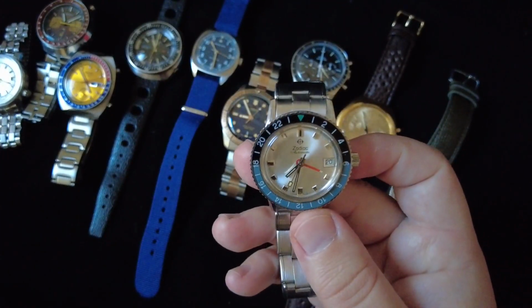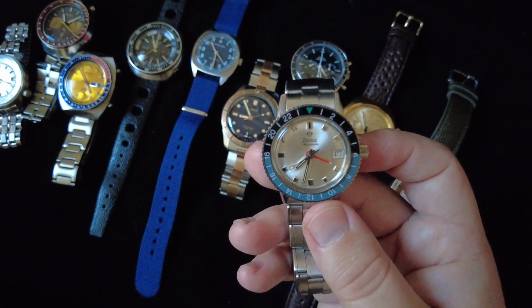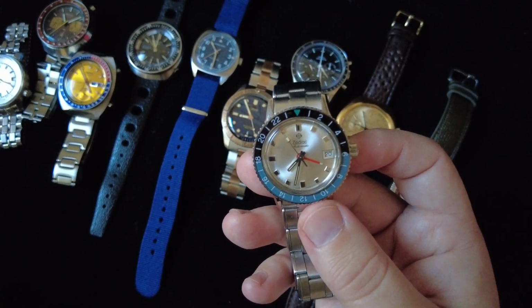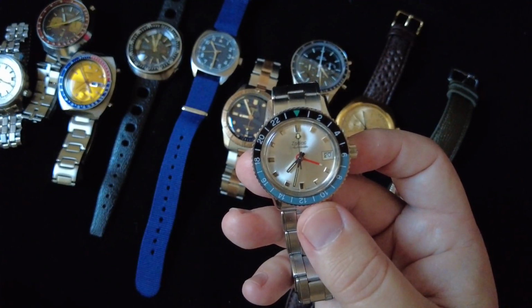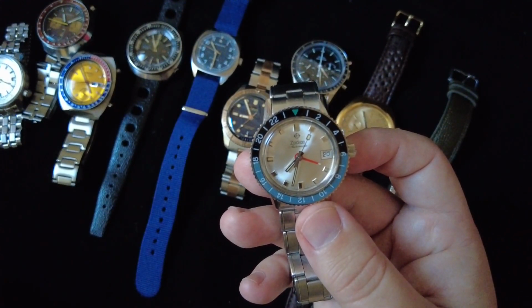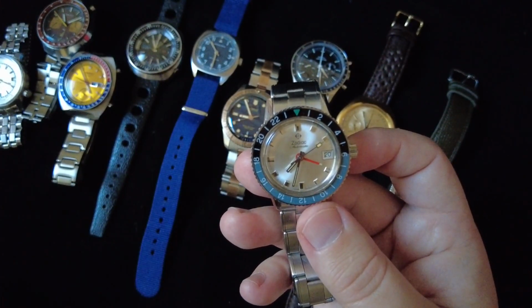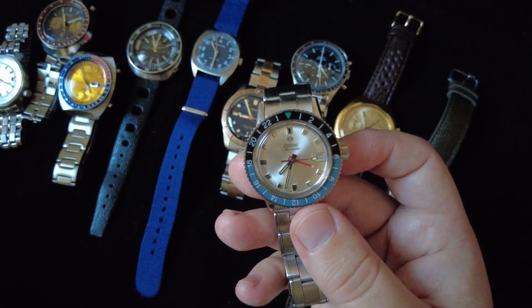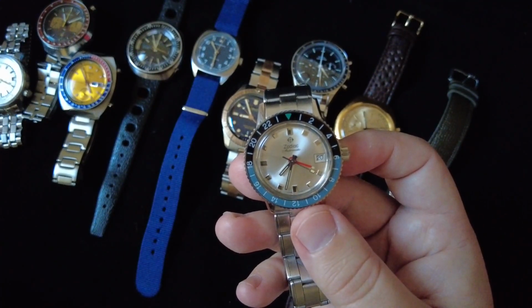All right, the last one of the 10 that I've got here, this is a Zodiac Aerospace GMT. This is one I purchased actually earlier in the summer. I've actually owned a couple of these now, and this is the nicest one I've ever seen. Very small, only around 35 millimeters in size, and you can see it's very clearly inspired by the more famous Rolex GMT Master. But I've always had a little bit of a thing for Zodiac watches. I think they're very neat and very underrated. And when I saw this one come up for sale, I just had to purchase it.